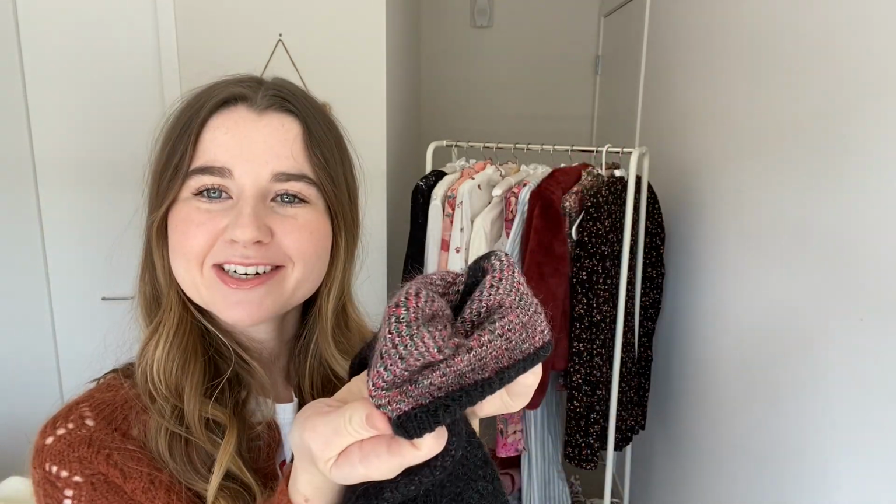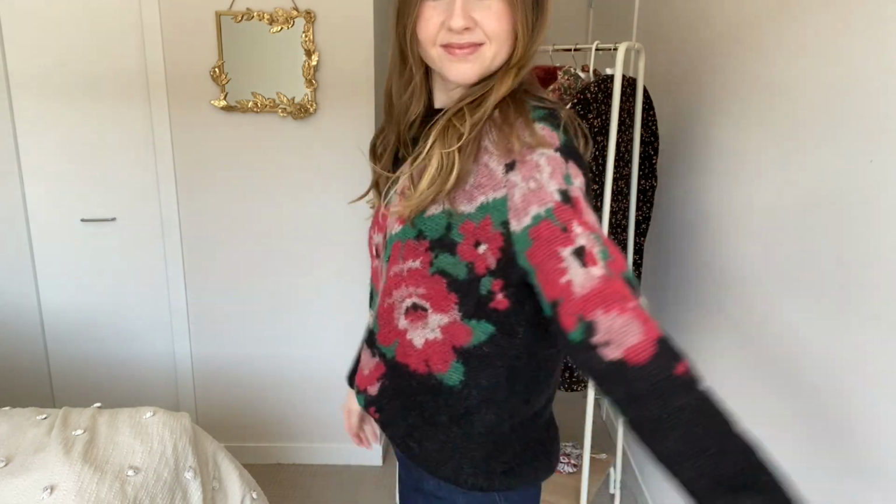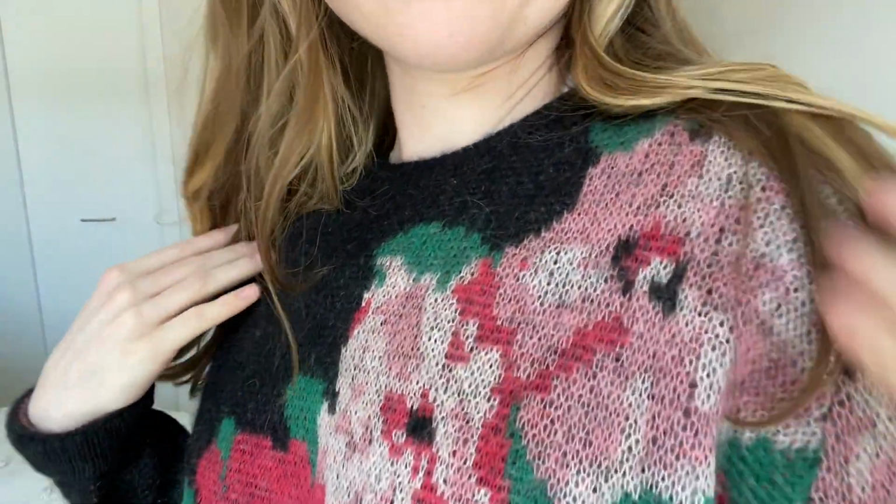So it's kind of fun sometimes to roll up the sleeve a little bit and show it off. I don't know, I really like to do that. I have spent many family holidays in this sweater. I wore this to Thanksgiving this same year, and it's also so warm. This is my go-to cold day sweater when it's below freezing.